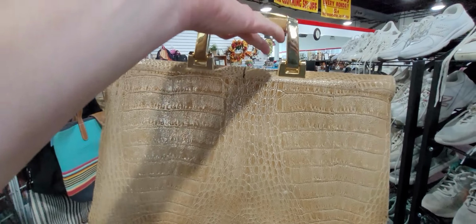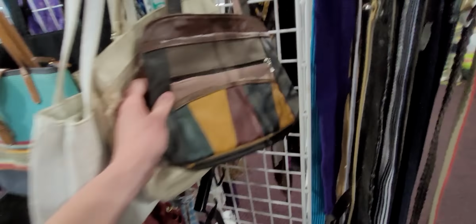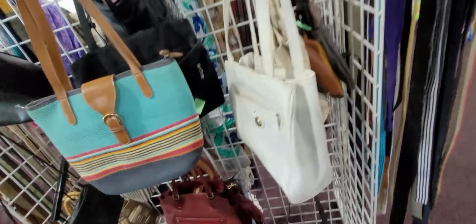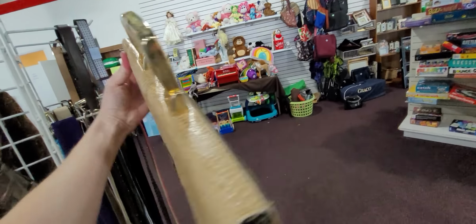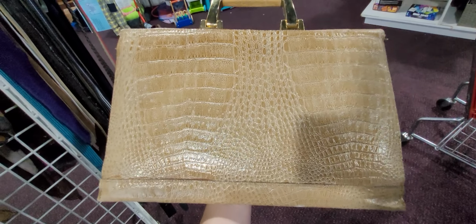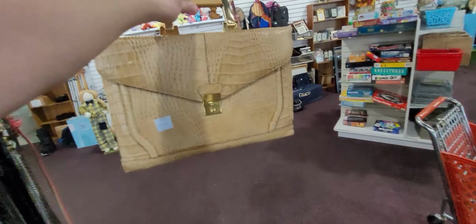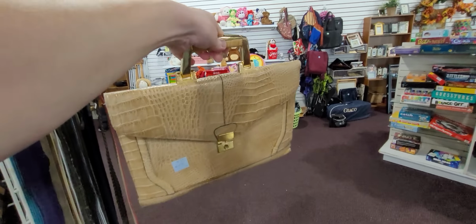So I don't know if that'd sell or not. It might not, and it may be too old to sell, but maybe it will. I don't know. We're gonna take a chance on it. Look at that patchwork leather purse. Why don't you guys tell me if you think it'll sell or not? I'll show you again. It's a vintage computer bag, probably. I don't know if it'll sell or not. I mean, it's $5.99. I guess I'm gonna pass on it.